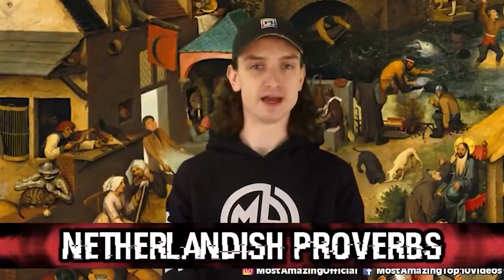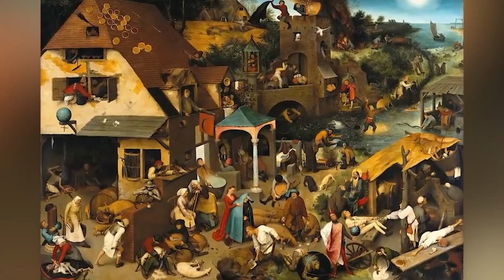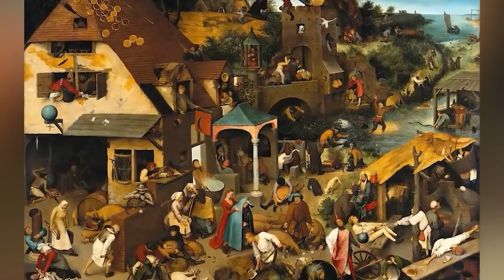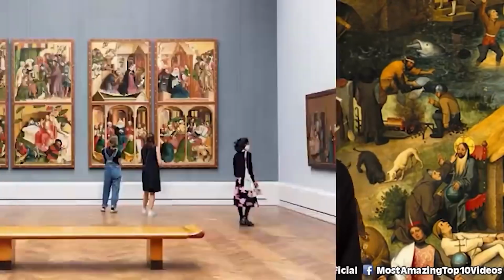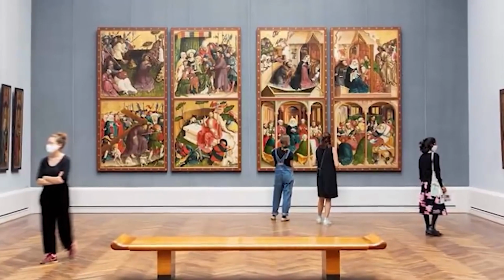Number 2, Netherlandish Proverbs. Back in 1559, Peter Bruegel the Elder, great name, created this oil painting, and we're still trying to unravel everything in here. In this painting, I mean, for one, it's massive. There's a lot going on. It's on display currently in the Gemäldegalerie in Berlin. When you really start to focus, you can see some weird stuff going on in this painting. What is that guy doing?